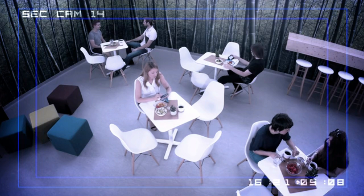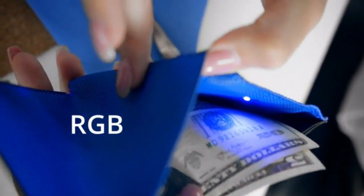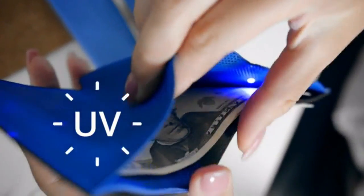It also features RGB and UV LED lights. They may come in handy when opening your wallet in a club. And more importantly, they show if the bills are counterfeit.